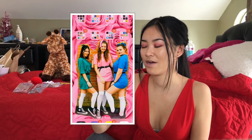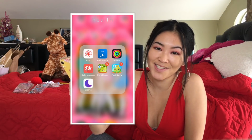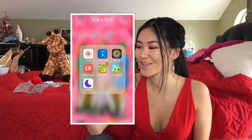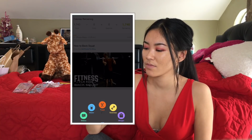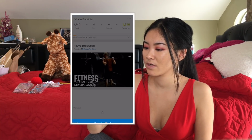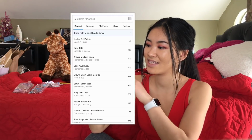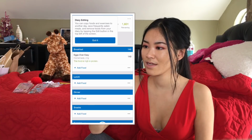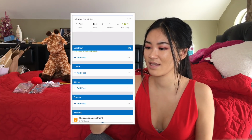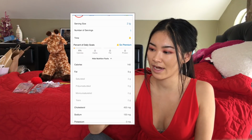And we go to health. So I've got the period app because your girl is a girl. So Fitness Pal, I keep track of what I'm eating. So you can add, say, food, breakfast. I haven't actually eaten breakfast, but I'm going to say I've had over easy eggs. You add that. And then it says this food is high in protein, etc. And it tells you all about that.